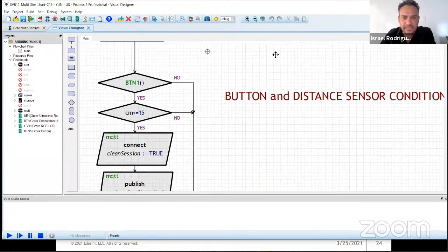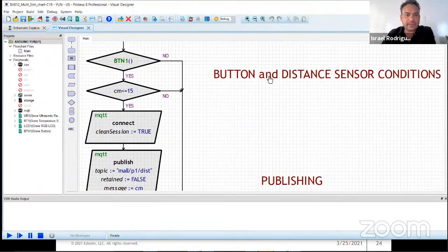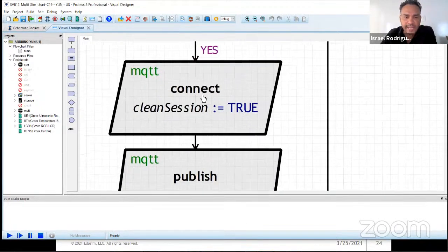And the third part of the circuit, you have here the button and distance sensor condition. I mean, if I click that button and the centimeters is less than or equal to 15 centimeters, do the following: connect to where? Connect here using the MQTT protocol.